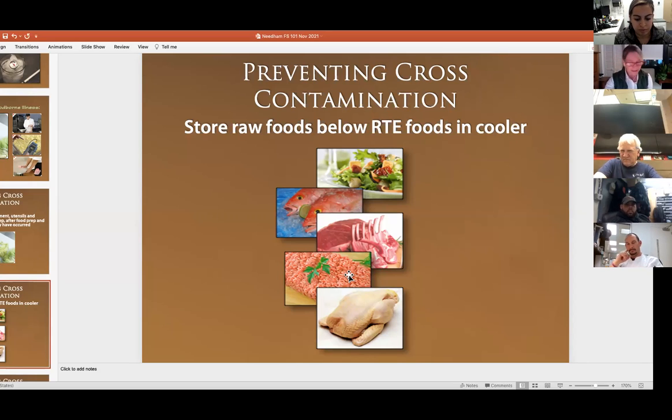My next biggest, baddest offender is going to be my ground beef, which is what this picture represents, but also ground fish, whether it's ground for fish tacos or fish cakes or whatever. But this is based, again, on my cooking temperature. My ground meat or fish, we would cook to 155.